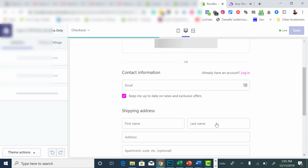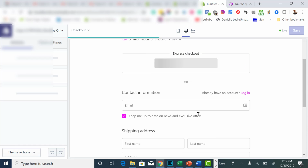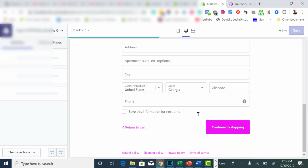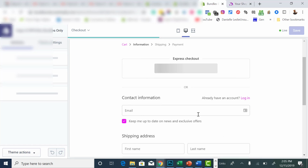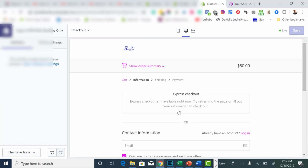Like the bigger stores like Fashion Nova, Pretty Little Things, it's an additional $2,000 a month to have the Shopify Partners plan. And you get a lot of cool advanced permissions that you can do, like customizing your actual cart page. But right now, just with a standard plan, you will have standard permissions.